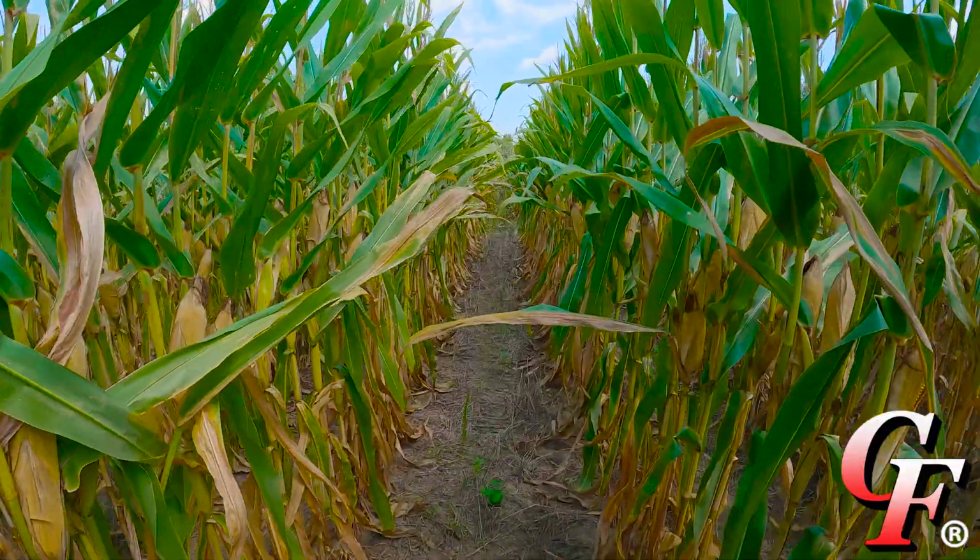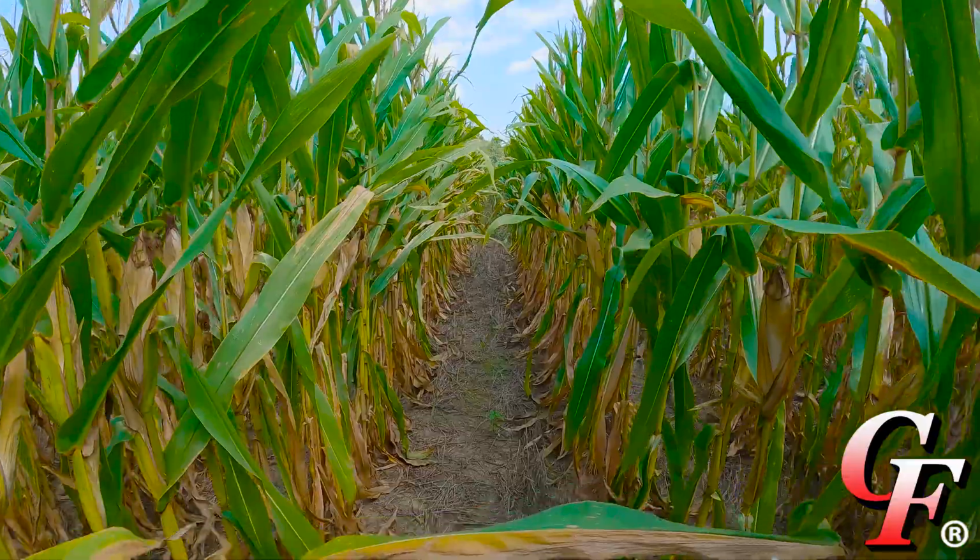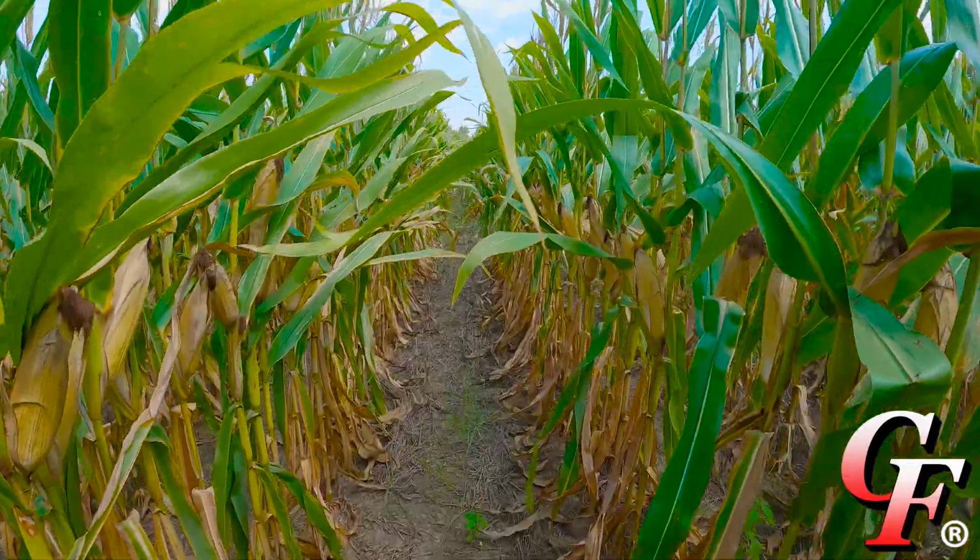This row right here is treated. This row right here is untreated. We got 12 row plots here in this field, and visually looking side by side, treated and untreated, you can't really see much difference at all. However, the tissue test that we pulled did show a significantly increased concentration of nitrogen in the treated versus the untreated.